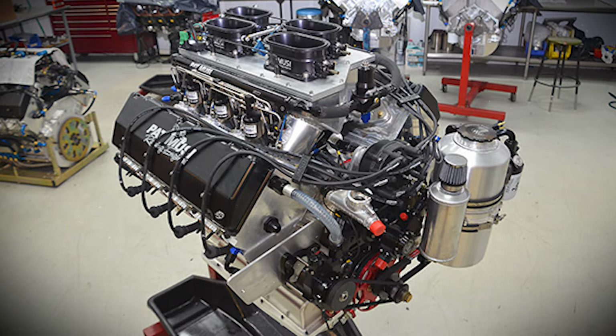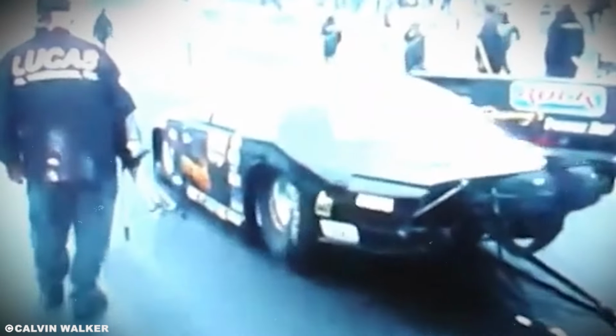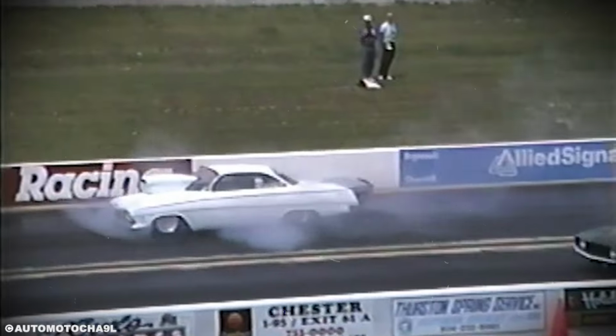Word began to leak out during the 1981 season. A former crew member, bitter after a falling out with Musi, started talking to other teams. He didn't know all the details, but he knew the heating blankets were more than just warmers.